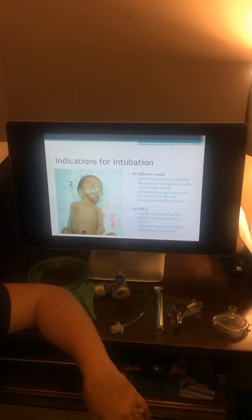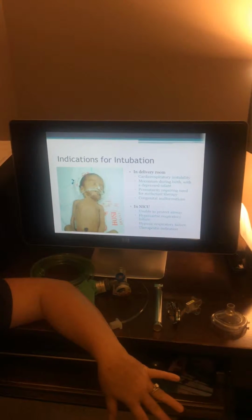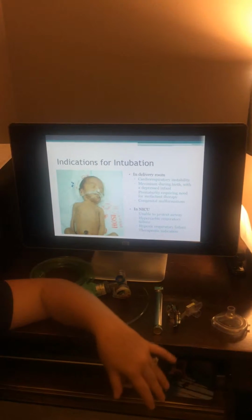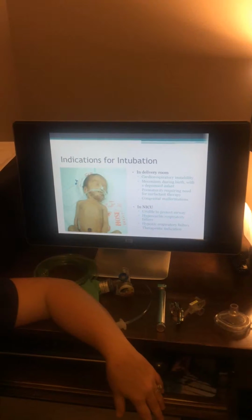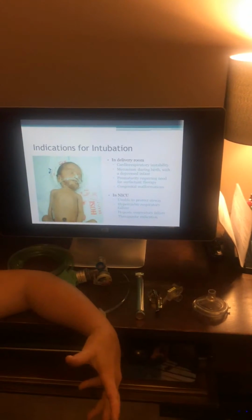You might have a baby that presents with congenital malformations. We're not going to get too much into that right now, but I'll show you a couple pictures of some things that you might run across. Meconium staining is when the baby is stressed in utero and may pass meconium, and then if they come out limp and kind of lifeless, you need to know what to do to get that out of there. Obviously, cardiorespiratory instability on any child.